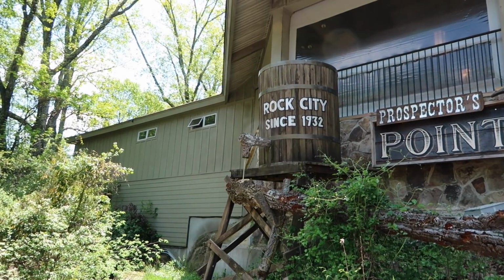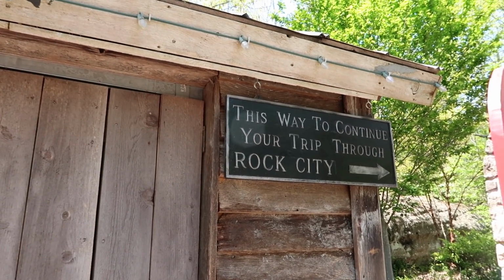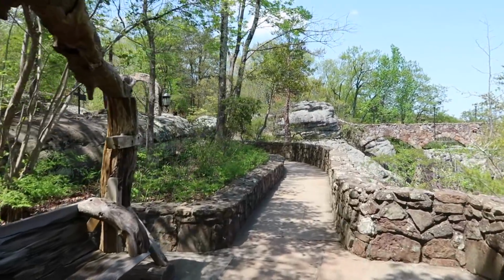And the big barrel up there. Rock City since 1932. Very cool. This way to continue your trip through Rock City. Looks like we've got some work going on here. Hello, how are you? How are y'all doing? Good, thank you. Some cool benches here.